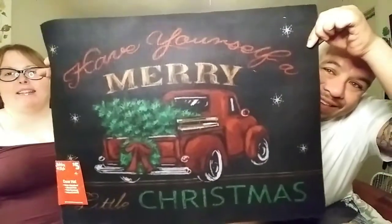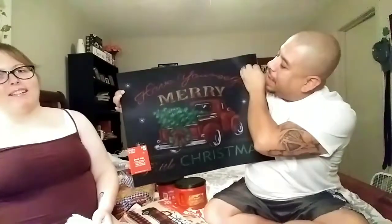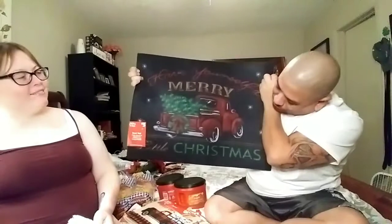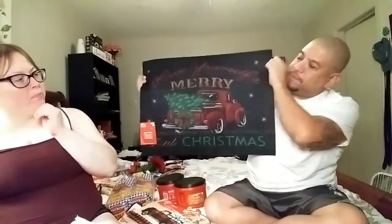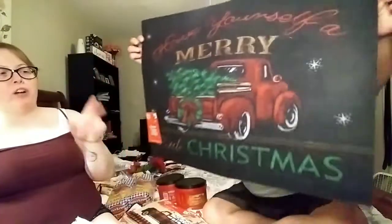Oh, and of course, the red truck mat. What does it say on it? It says, have yourself a merry little Christmas. And there was a different one that we were going to get, but we saw this one at the very bottom, so we chose this one instead. Yeah. And this was $5. Yeah, which isn't bad for a doormat rug. Of course, got the truck.